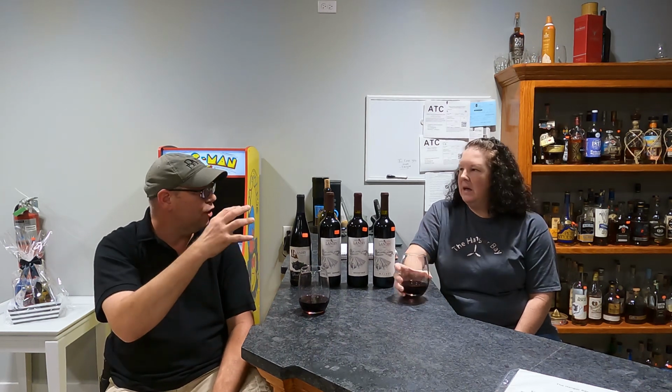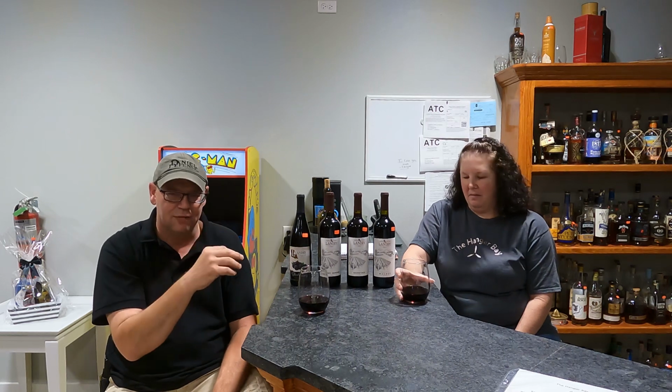So this is a blend. That's right, it is a blend. The Cab Sauv, the Merlot, the Malbec, the Cab Franc, Petit Verdot, but you can tell it doesn't have a lot of Petit Verdot in it. Sometimes you get too much Petit Verdot and you get that real spicy overtake of the wine. This is just enough, where it has enough earthiness of the Malbec, a little spice from the Petit Verdot, and the Cab Sauv and the Cab Franc just fill in the gaps.